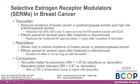Raloxifene has only been shown to reduce incidence of breast cancer in postmenopausal women, and that effect, similar to tamoxifen, does persist for several years after treatment discontinuation. However, we don't know the exact duration, but we do know it's not as long as tamoxifen. So tamoxifen still tends to be the preferred regimen in terms of breast cancer risk reduction. If you compare the two, tamoxifen has been shown to be better for prevention, with a relative risk of 1.25 of developing breast cancer for raloxifene compared to tamoxifen. But raloxifene has been shown to be better tolerated, with a lower relative risk of adverse events compared to tamoxifen, and that focuses mostly on either VTE risk or development of endometrial cancer, both of which are higher with tamoxifen.